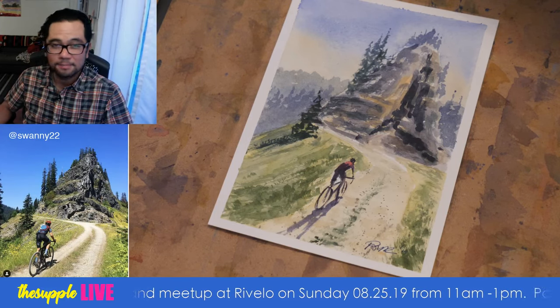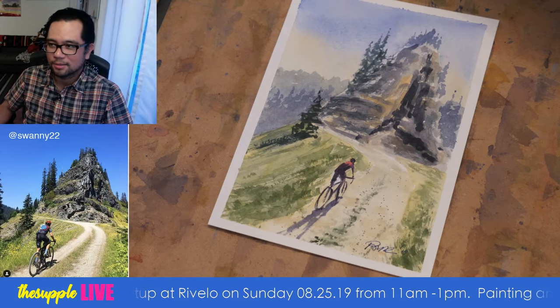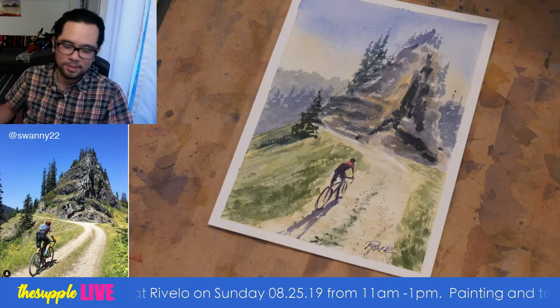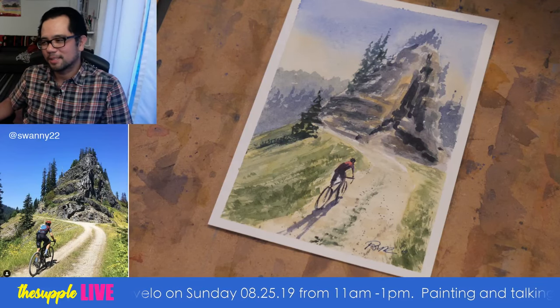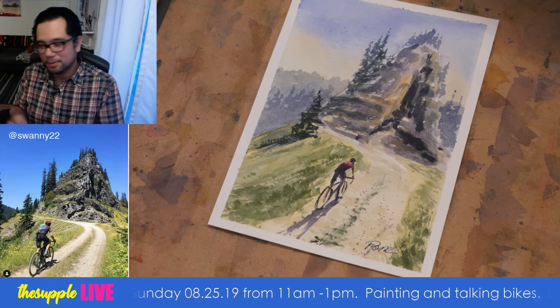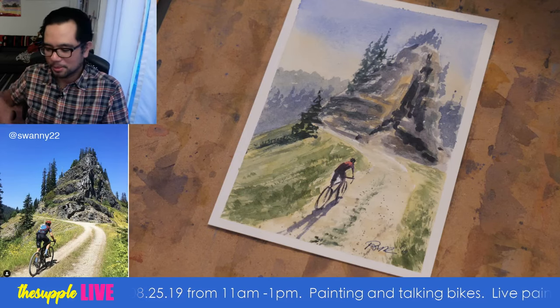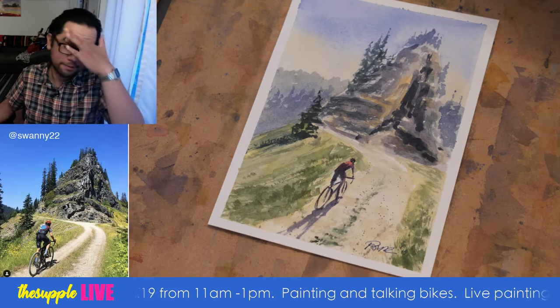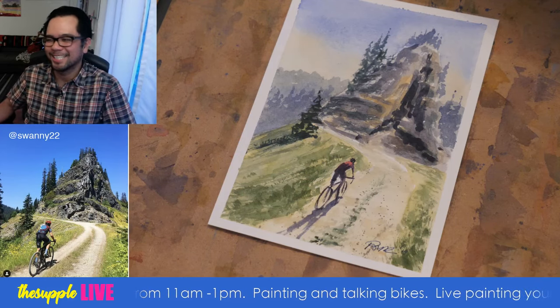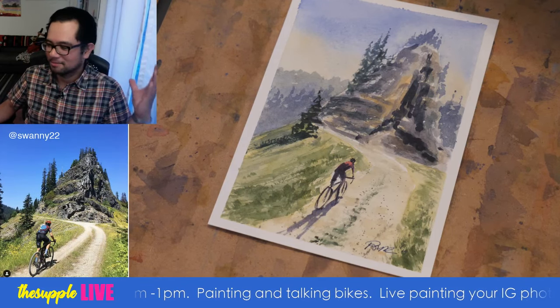And if you guys are in Portland and can join us at Ravello, we should have the cards by then. But it's not going to be fancy. I'm going to just have some sketchbooks so people can flip through them. Maybe one or two large pieces and a couple smaller ones. I don't even know if I'll have the originals for sale, honestly. But it's a fun way to get together IRL, in real life.